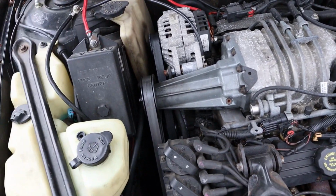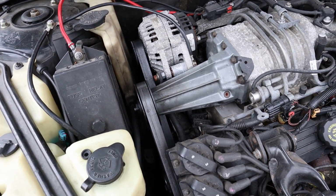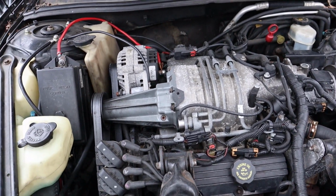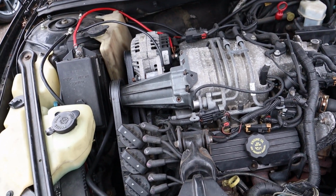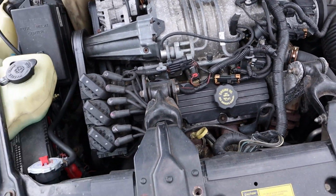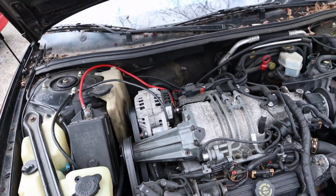But I put a cam in it last year, just a stock cam. Replaced the water pump, timing set, front cover gaskets, the supercharger gaskets, the supercharger, I can't remember if I put a coupler in this or not, but the lower intake manifold, motor mounts, and just tons and tons of other stuff. We did a lot of work to this thing.